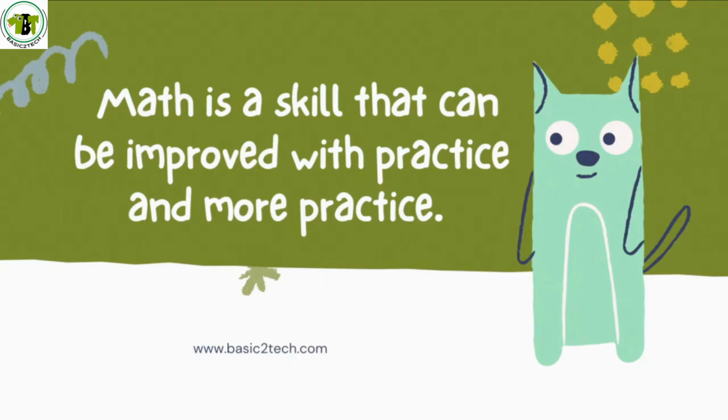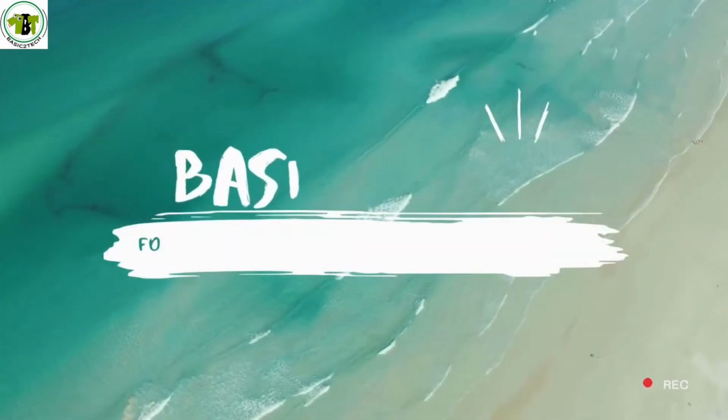Math is a skill that can be improved with practice and more practice.